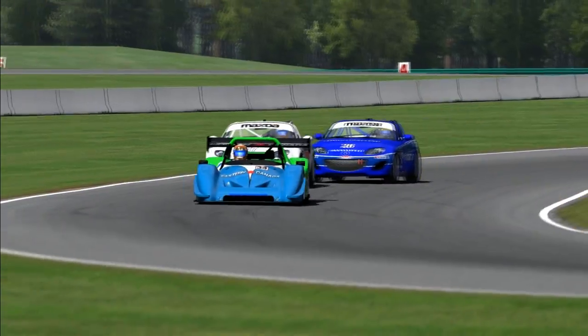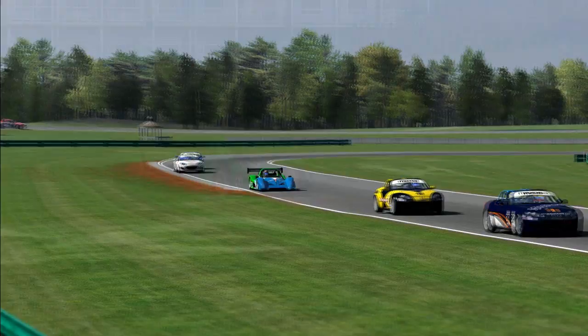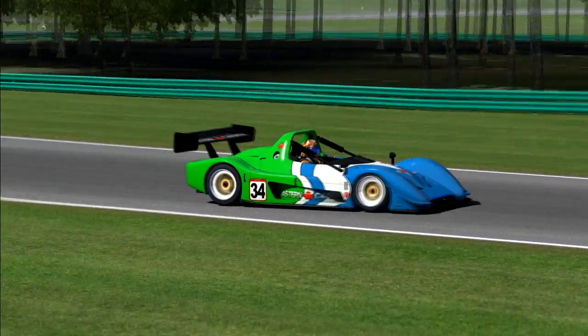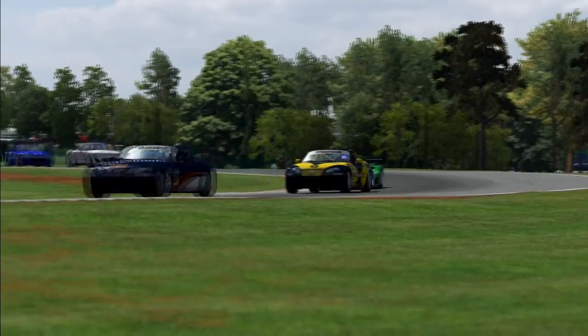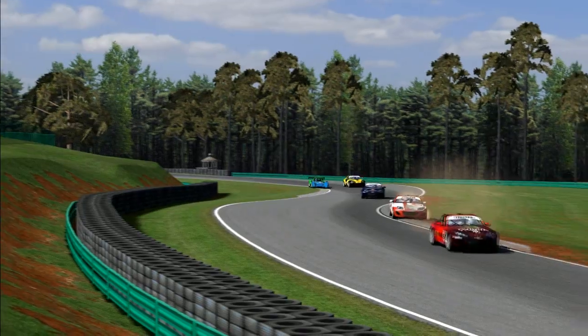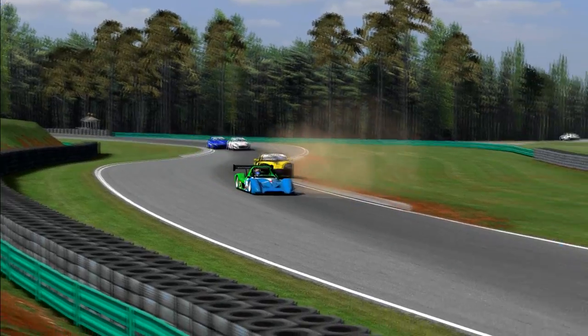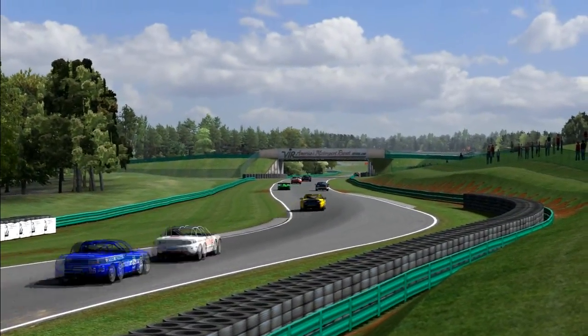And so he's just carving his way through this field. It's delightful to see, just ducking and diving, weaving in and out, just streaming past these MX-5s, and it looks absolutely magnificent, just the way it can weave and almost dance around the MX-5s. So he's doing a great job at the moment, the number 34. See, up the inside there, no problem. Bit of dirt there, it looked like, by one of the MX-5s, but hopefully no trouble.